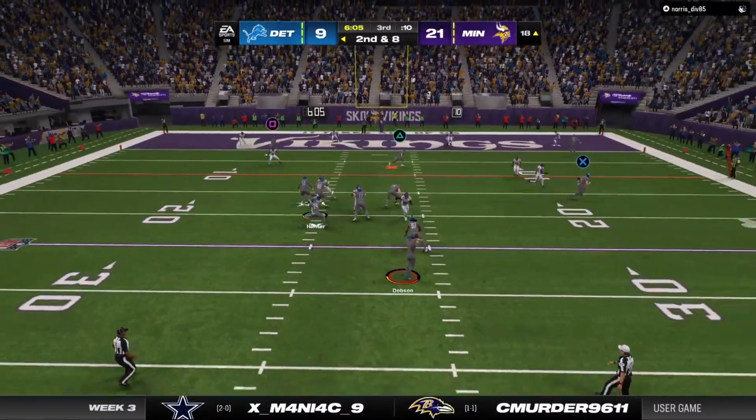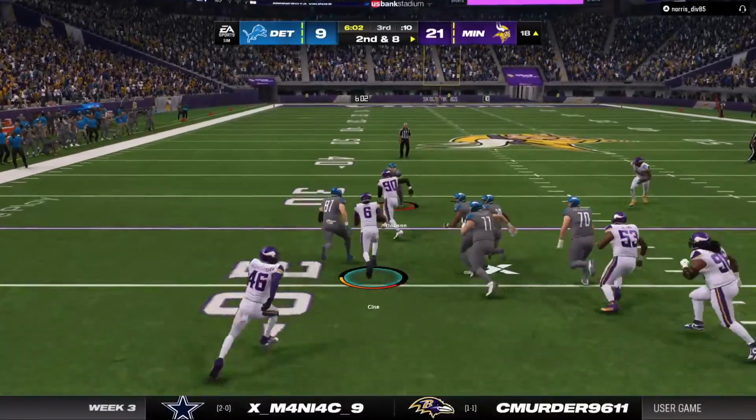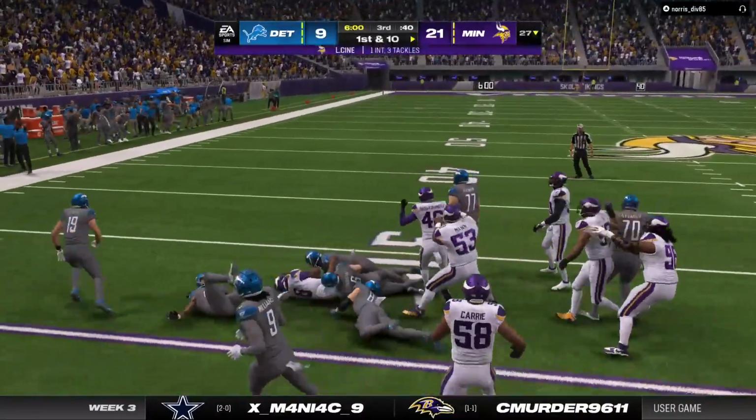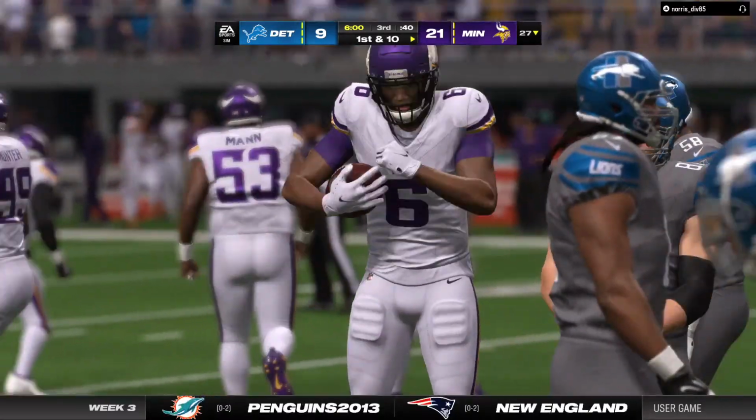Off the bootleg. Dobson. Oh, he tries to force it in, and it's intercepted. Picked off by Lewis Seen. And the Vikings force the turnover. They'll take over at their own 27.